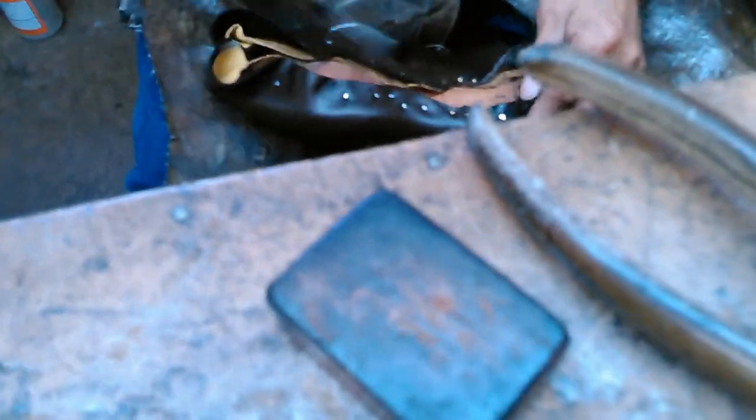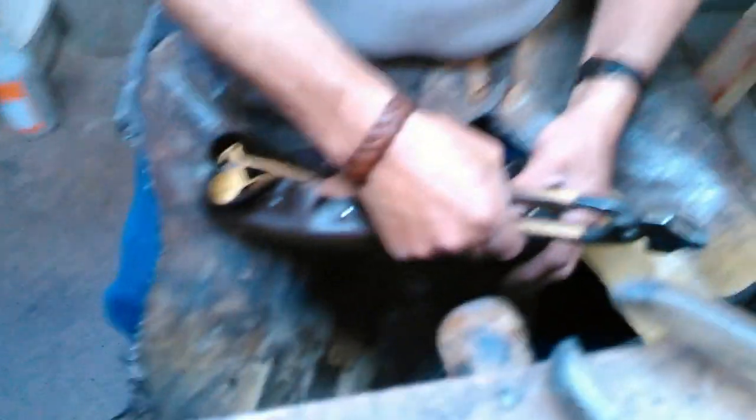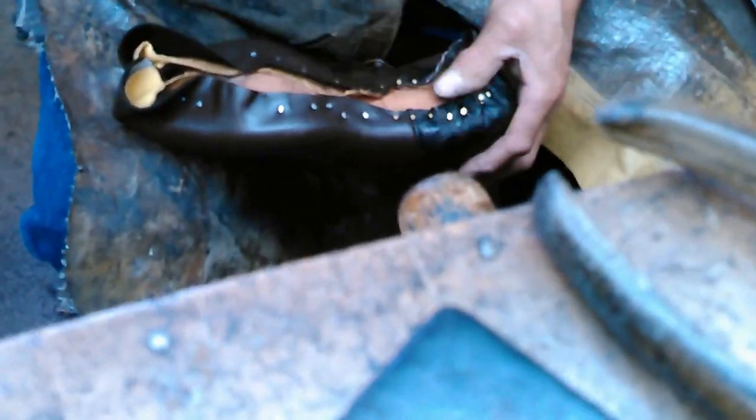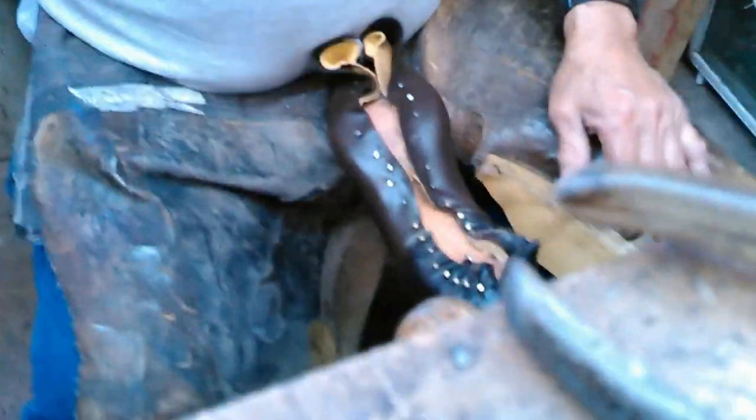So after that, he's mounting a pair right there. That's how they mount it. They accompany it with brass nails in the back. Obviously, when it rains, you don't want your boot to be rotten after a week in that rain. So they put those brass nails in the back of the heel, as you can see.